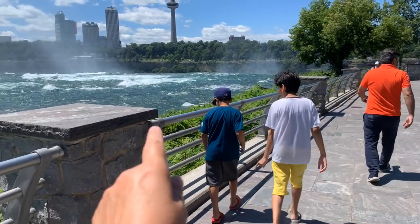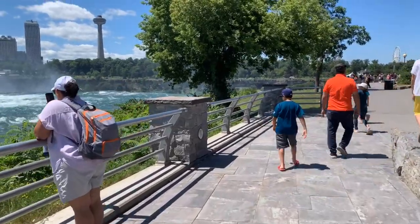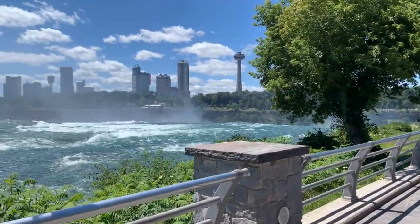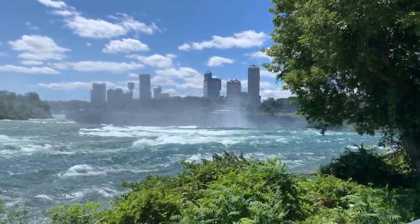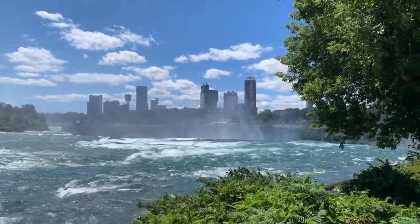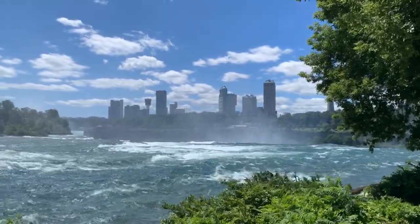Got the helicopter. Wow, the water gets really powerful right there. Aw, there's the Canadian side. It's always such a beautiful view looking at all the hotels.